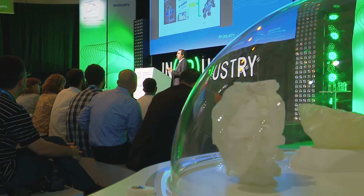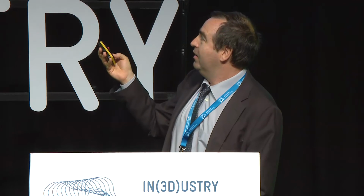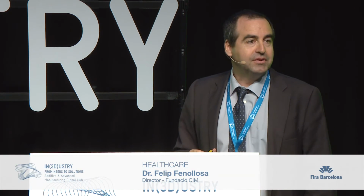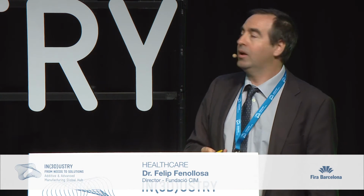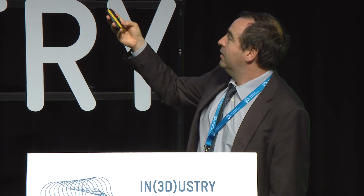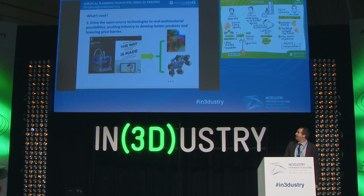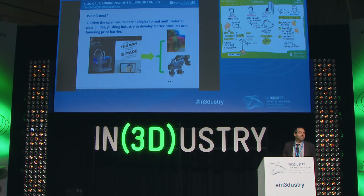And finally, to force the industry to develop and become cheaper, it's about walking the path of the open source technology that we are developing at Fundació CIM, at the university. Here you can see how from a simple machine of 2,000 euros, we could make a prototype for healthcare, and then we are working on new developments for multi-material. That's the key, I think. It's multi-material that Dr. Lucas was asking for when doing next cases.